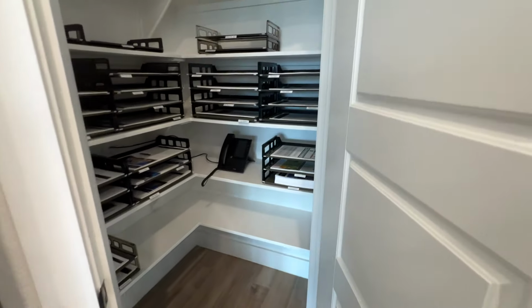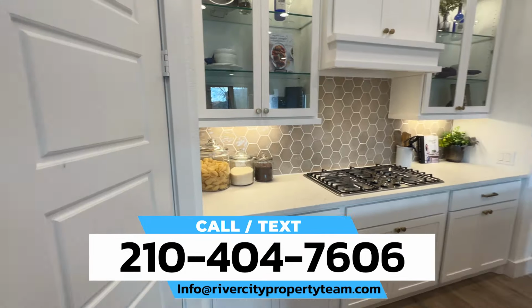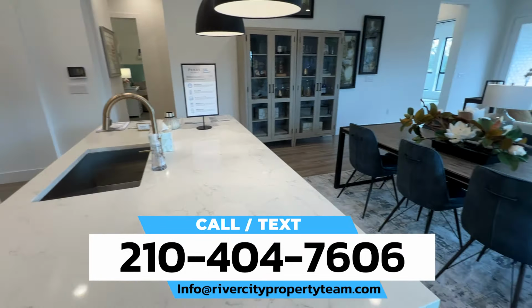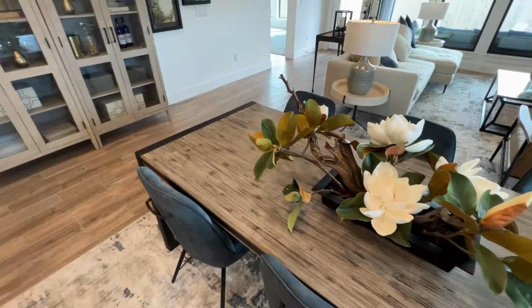Now, this really is a dream kitchen setup for someone who loves to cook or entertain. And the builder also added a dining area right in between the kitchen and living room with enough space for a large table, as you can see right here. And you can also set up some counter stools at the kitchen island for additional seating if needed.